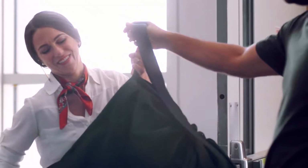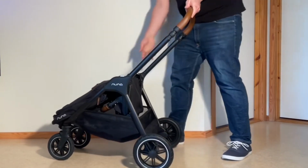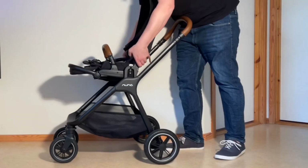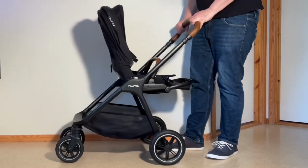And gate checking brings with it real bonuses, with the ability to take then a somewhat larger stroller, where most airlines that I've come across set a limit of 9 kilos, such as, for example, the Nunatriv Next, as well as a variety of other models that can provide you with significantly increased terrain capability, extra basket space, a reversible seat, and other perks that may be very useful, if not outright necessary, depending on your holiday destination.